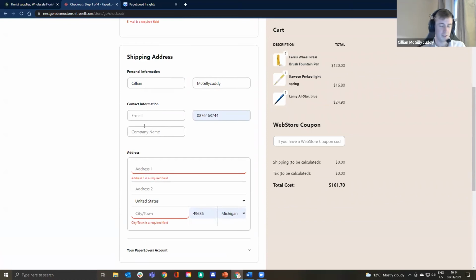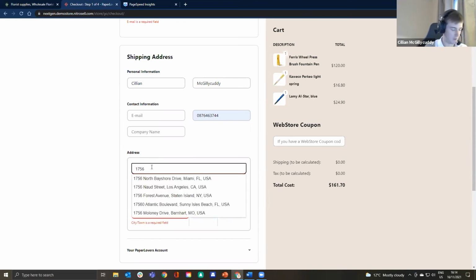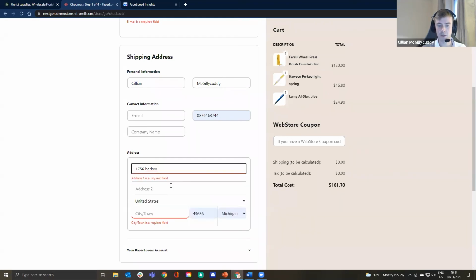So I can demo the address autocomplete and address finder feature here. We'll just use our US company address when entering this. So filling in our information, I can see here, this is the address I want. This is our company information.